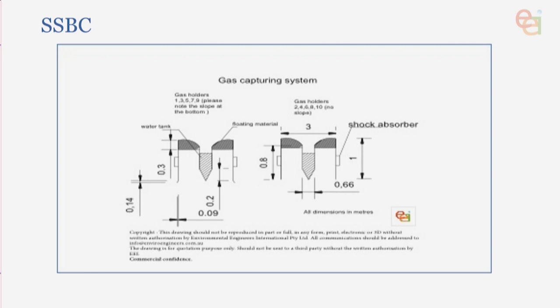And the buoyant material doesn't have to be connected to the base or to the side. So you just put it there like this cup, upside down rather, but it doesn't have to be connected to anything. So if you want to take it out, you can easily take it out.